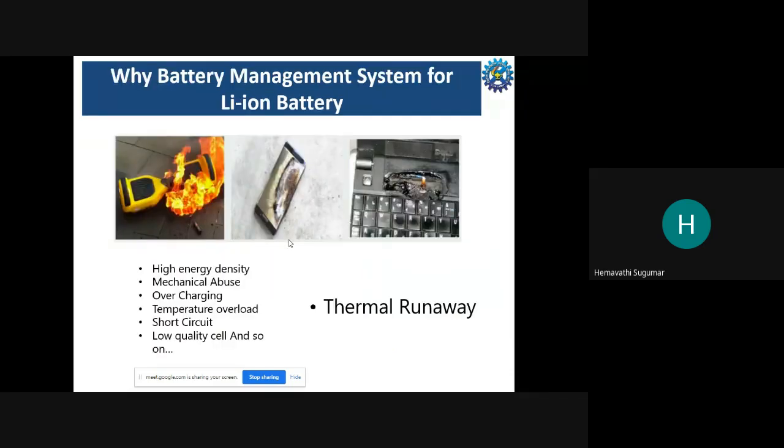So why is a battery management system needed? Everyone knows basically a battery has a high energy density. So what will happen? The major concern with lithium ion batteries is thermal runaway and fire. This will basically happen during mechanical abuse, electrical abuse and thermal abuse. If any one of the abuses happens and you are not controlling that abuse, then definitely the battery will finally lead to fire and explosion.